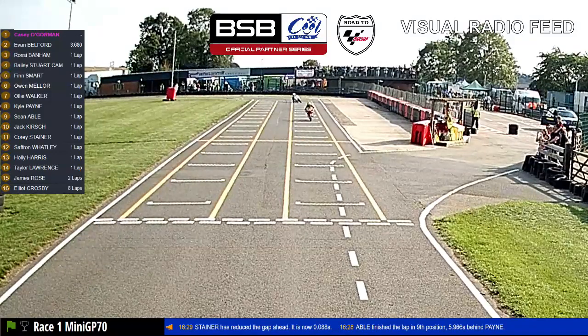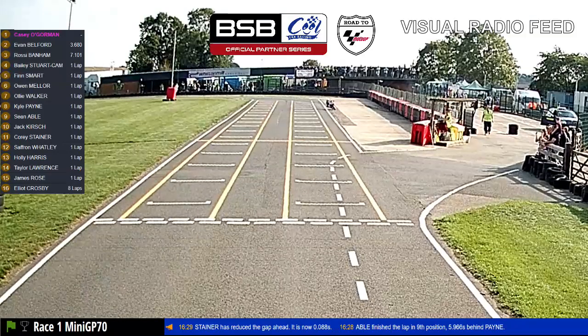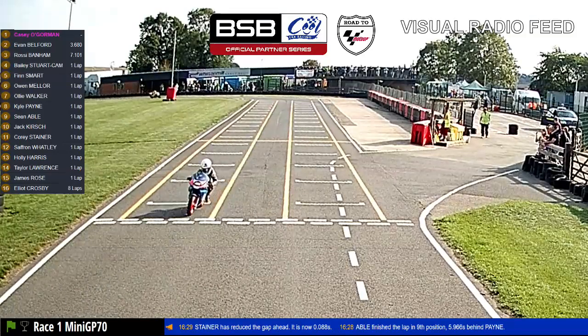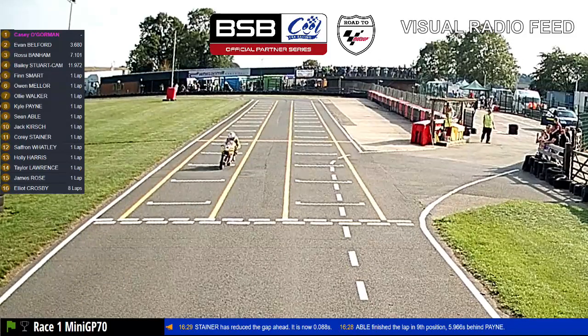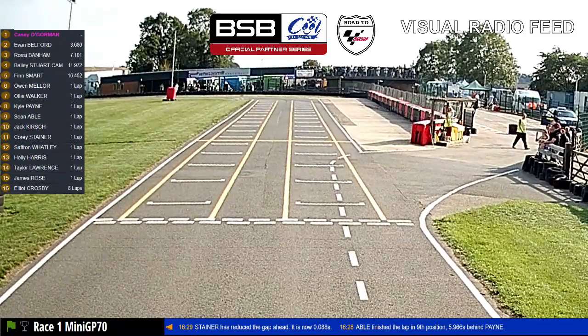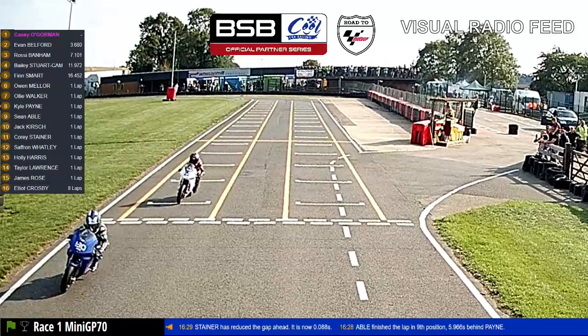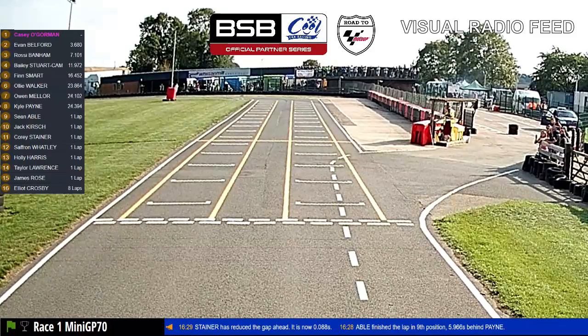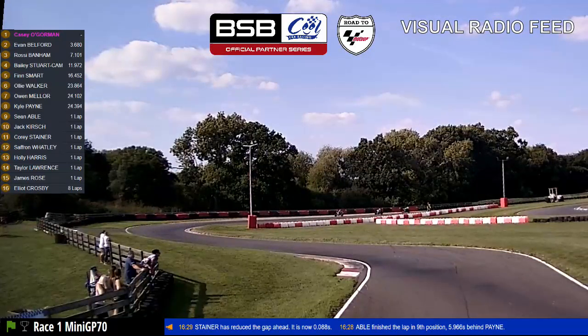Got the drive from turn 6 through into 7, and that is a move for Ollie Walker. Now that's released him. So Ollie Walker stepping up to the class this weekend, doing himself a great deal of good. I've got to say, he's not doing himself bad at all. Owen Mellor demoted to 7th and now has Kyle Payne for company, but Ollie Walker on the silver machine in 6th place, and at the moment still looking good for that 6th place too. Well, it could well change.